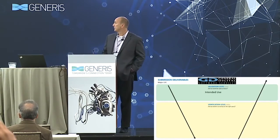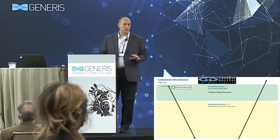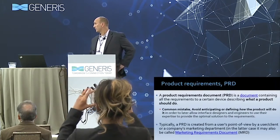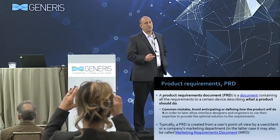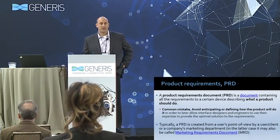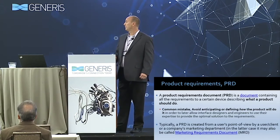I apologize if it's a little small, but it all starts with intended use. What is this device going to do? It's very simple, and it should be kept very simple, non-technical. Product requirements. The PRD is a document that actually says what the product will do. A lot of people make the mistake and talk about it technically and how it will do it. That's getting ahead of the process. Again, the documentation and the way this falls in order is very critical to this whole submission.